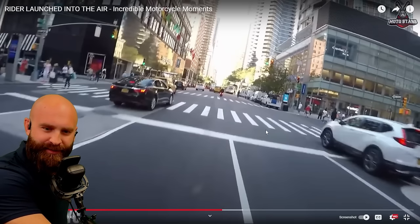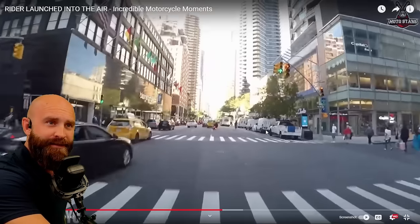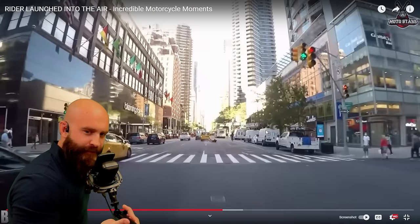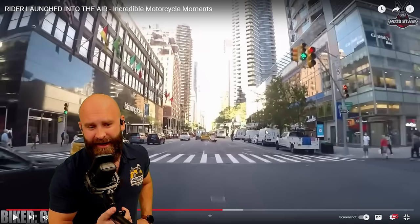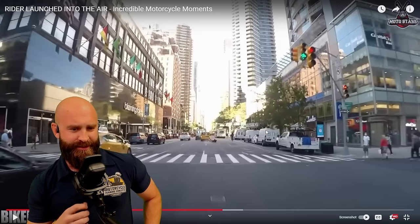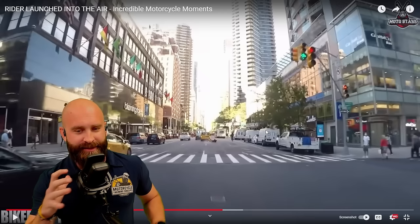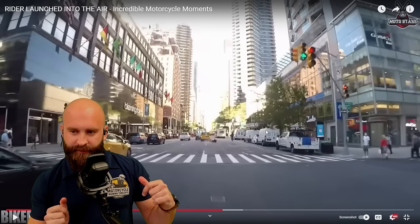There's the brakes. You can see the brake lights. Didn't hit anything. He felt gravity attack him. He washed out his rear tire. He slammed that rear brake, and that caused that rear tire to wash out. So there's not enough traction.